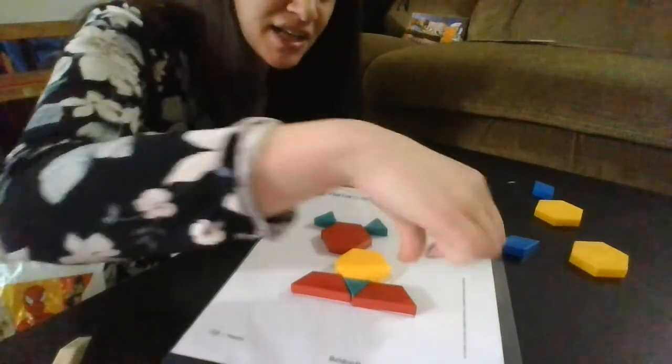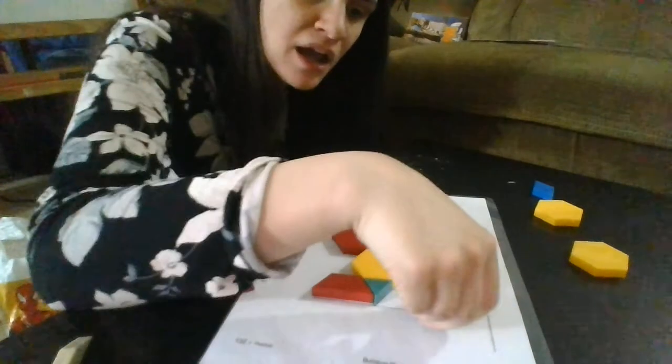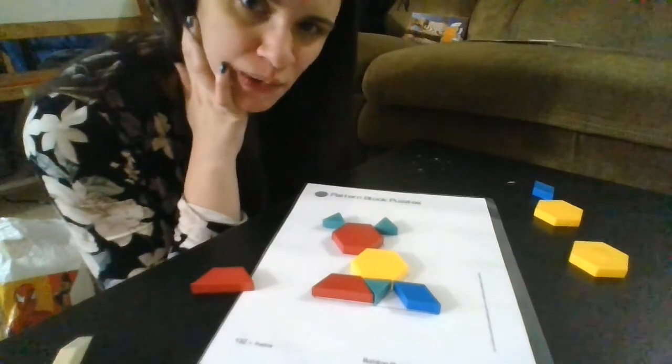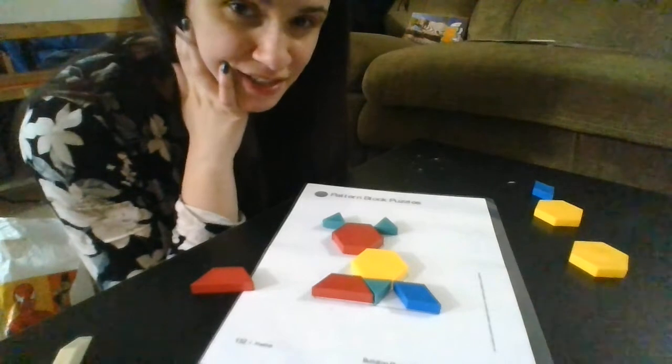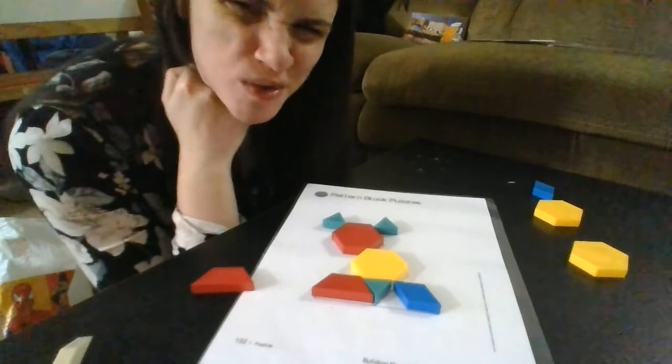Now, here's something interesting. I don't know if you guys noticed. Remember I said we can also combine shapes or put them together to make new ones. Well, we know my trapezoid worked. But did you guys see something interesting? Because I was hoping you would. I did put my rhombus here, right? And I said it doesn't work because it leaves a hole. Does anyone notice anything interesting about the shape of the hole that I left when I put my rhombus? What shape is it?